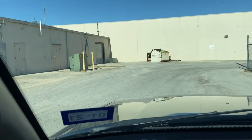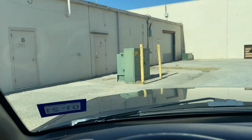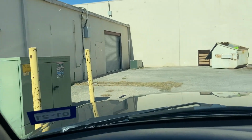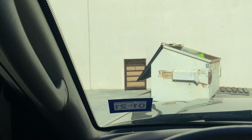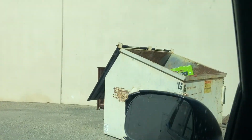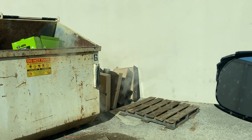Beautiful day. I tell you what, I've been stuck inside for at least 3 days. Bad weather, but mainly just catching up on paperwork, office stuff, administrative stuff, and that just bores me to tears. I'd much rather be out here.